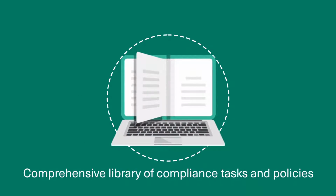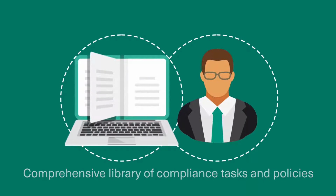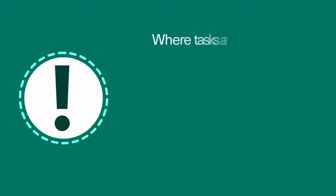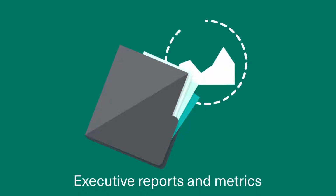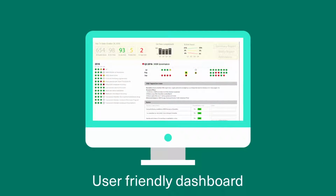Compliance Manager features include a comprehensive library of critical compliance tasks and policies written by 340B experts with recommended activities and templates, assessment steps, and review criteria, notifications that tell you where tasks are at, who's doing them, and when they're due, and also inform you of their unique risk factors, executive reports and metrics, and a user-friendly dashboard with compliance information at a glance.